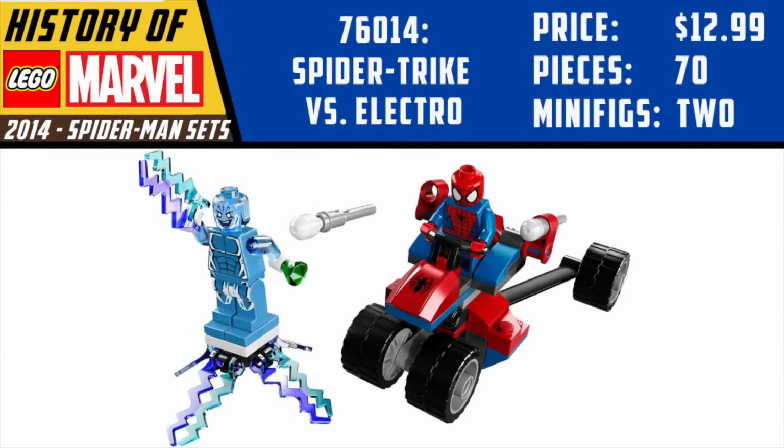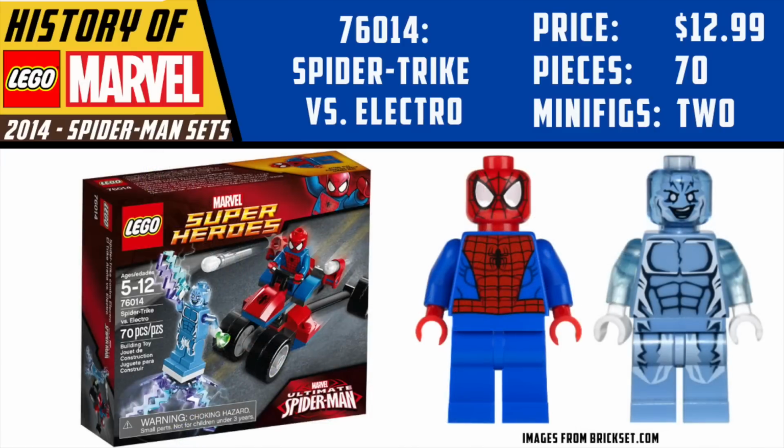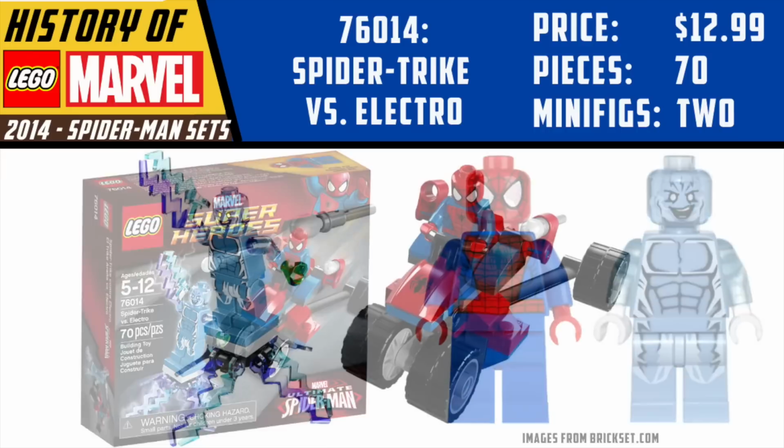Up first, we got some more Spider-Man sets. This is by far one of the weirdest LEGO Marvel sets, and this is the Spider-Trike vs. Electro. For $12.99, you got that same Spider-Man figure all over again, a great new Electro minifigure, and an absolute waste of parts Spider-Trike.